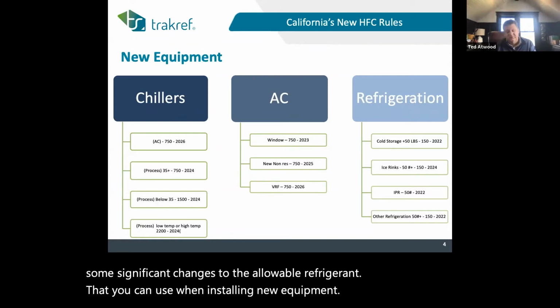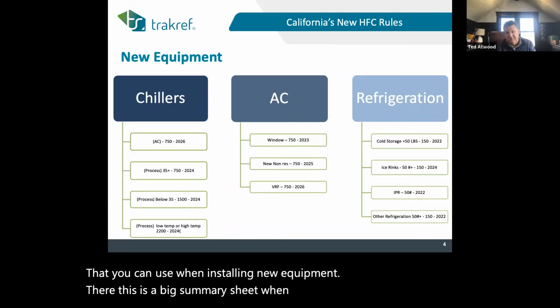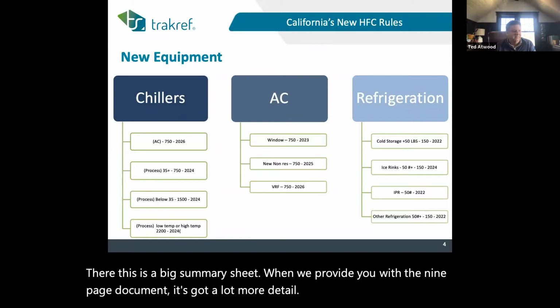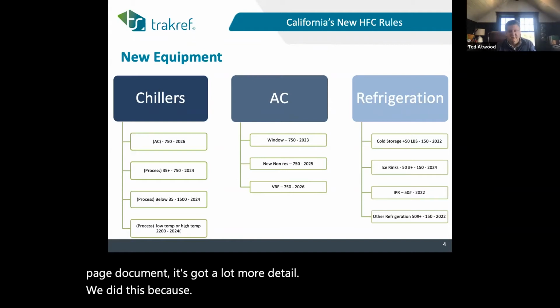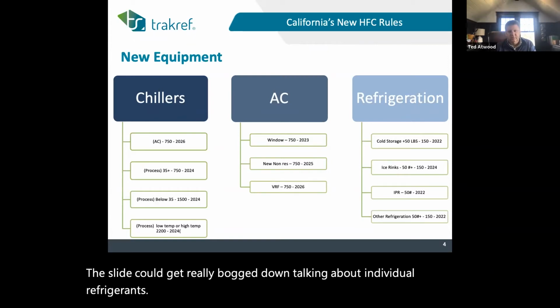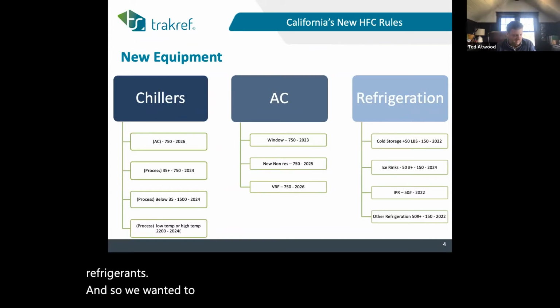This is a big summary sheet. When we provide you with the 9-page document, it's got a lot more detail. We did this because this slide could get really bogged down talking about individual refrigerants. And so we wanted to leave you the opportunity to see what the trigger numbers are.